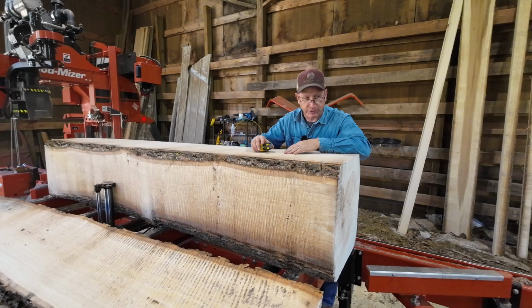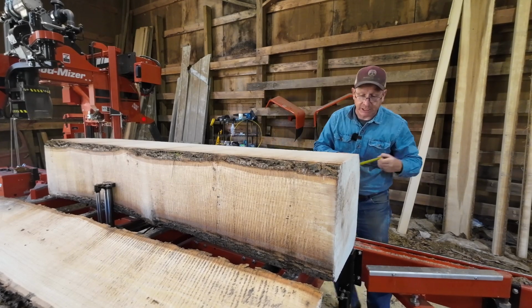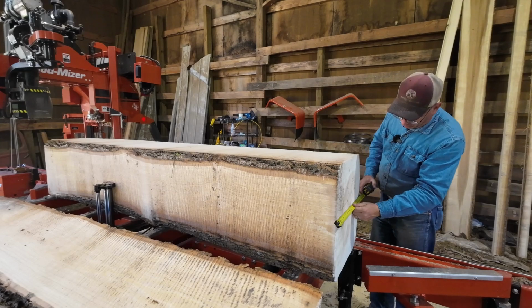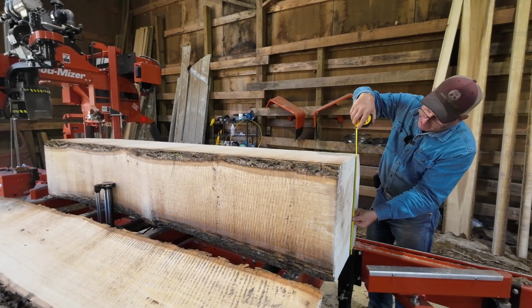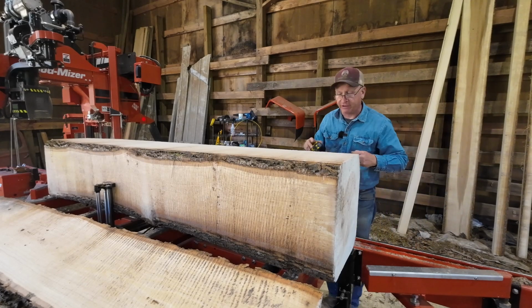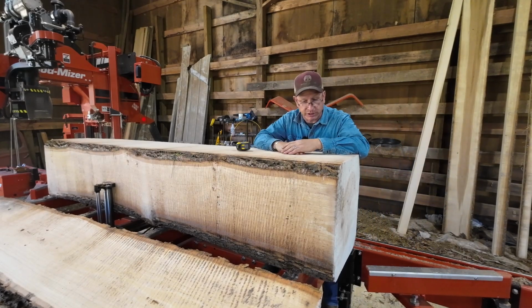And we could trim those down to 10s and use them for siding on the well house like we talked about. But essentially, after sort of skinning this thing down, we're left with a cant that is about 20 by 19 and a half. So a lot of material here, a lot of stuff that we can do something with. So I've just got to decide what that is.